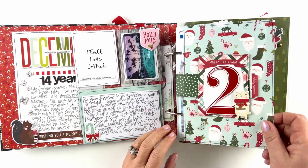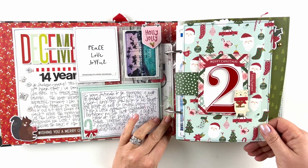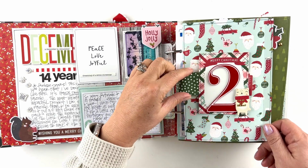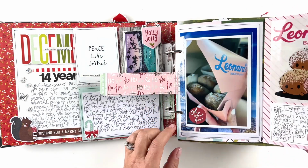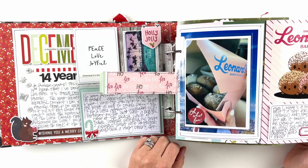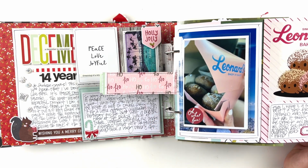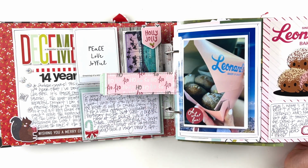For the second, I have a fun little interactive element here. It's like a door with a latch and a lock. This would be the latch. This would be the lock. And then as we open that up, there is a very famous bakery. I think it's in a couple of different places in Hawaii. This one is in the Waikiki area, called Leonard's Bakery, and they do something called malasadas.